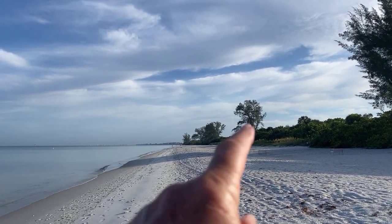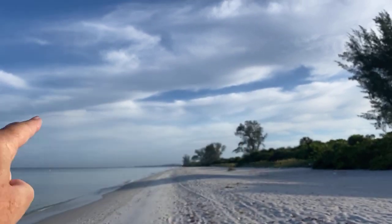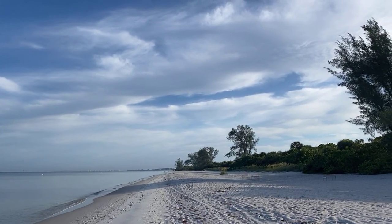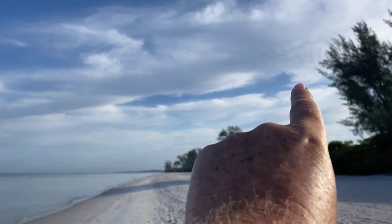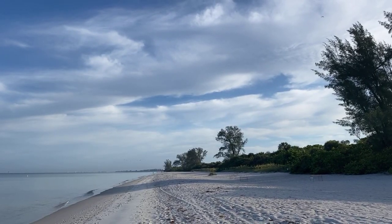Yeah, it looks like somebody just took their finger and opened up a hole in the clouds there. The finger of God just put a little slit in the clouds.